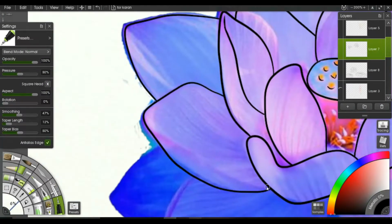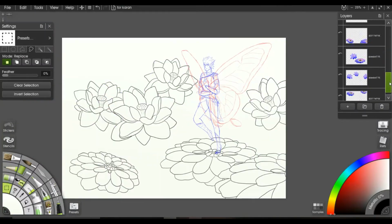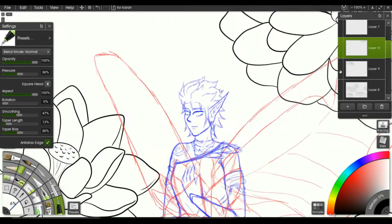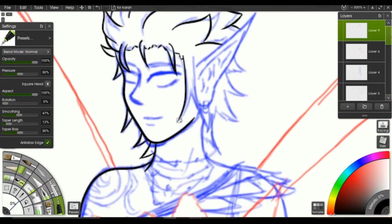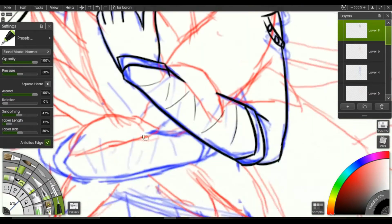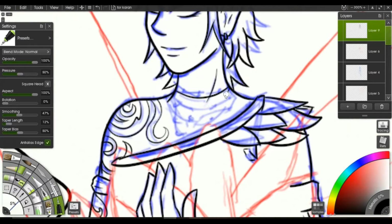And then I found these two flowers. I don't know what kind of flowers they are. Like I said, I just found them on Google. I tried to do a backtrace for it, and I couldn't. But I picked them because they looked glowy, glowy and magical and stuff, so that's why I picked them. Yes, I did trace it. Get over it. Deal with it.